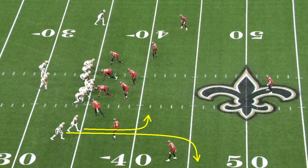So the Saints are running this concept. Why does this matter? Who cares? What's the benefit? What's the downside? I think a good way to think about this is, what coverage could Tampa Bay be running that this is good against, and what coverage could they be running that this is bad against? Well, the thing that you have to pay attention to on this play is there's a single safety deep.